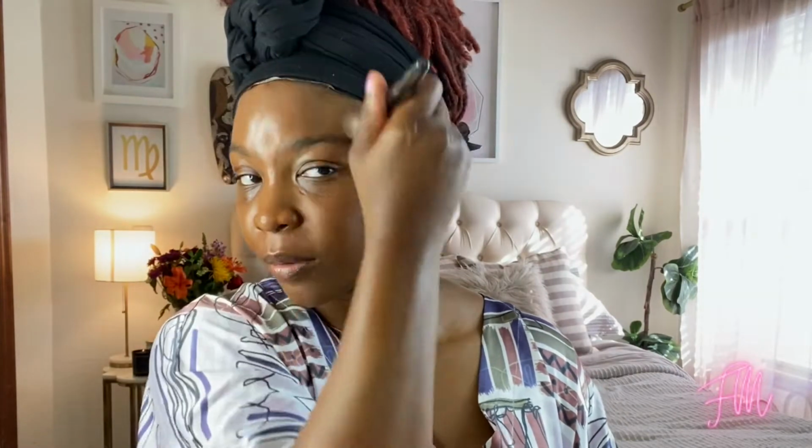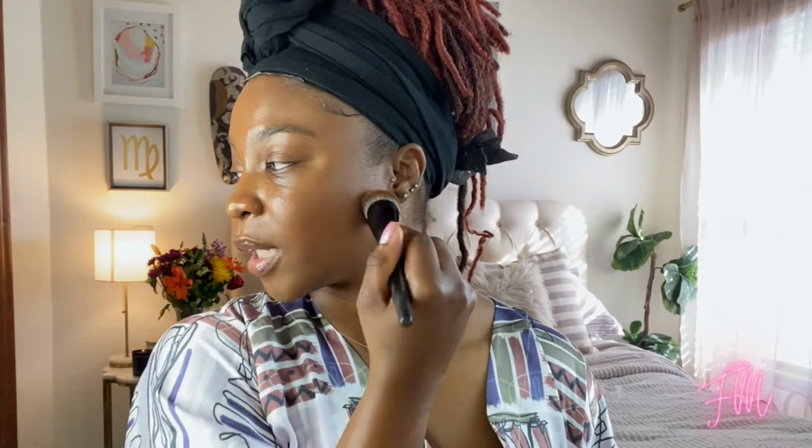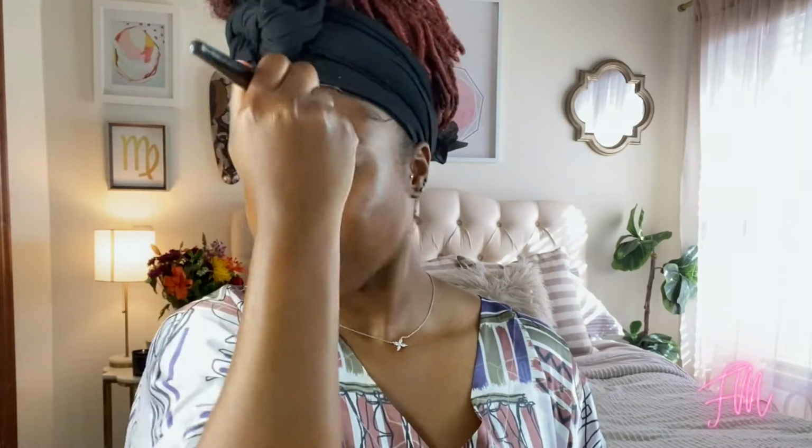My edges are probably going to need a touch up later. I have a whole lot of edge control going on right now. I'm tired of these braids. Speaking of, I got these dreads. These are faux locks that I got in. Probably it's been almost 3 weeks now and I'm ready to take them down. This is probably the quickest I've taken down a braid style, but I think I liked them for like a week and a half, and then after that it's just too much. I'm ready for a wig, honestly.